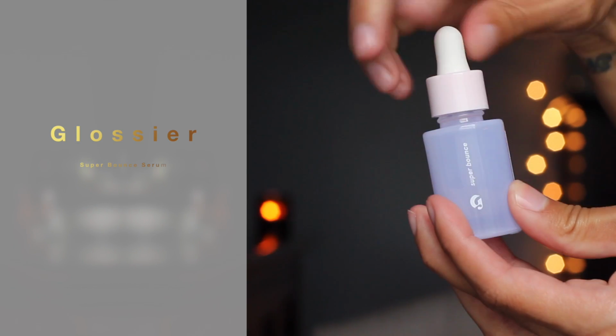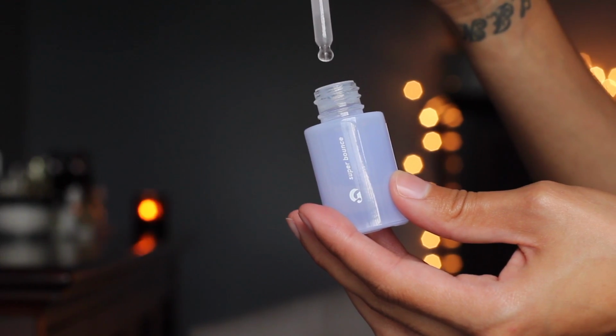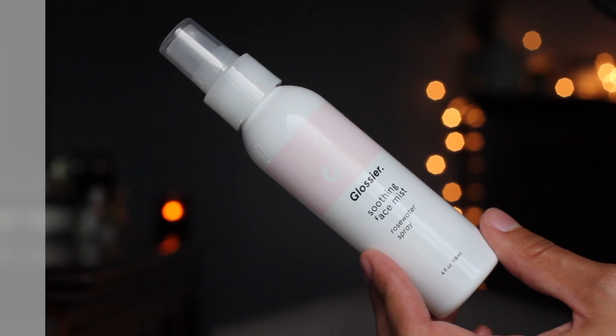So I'll go in with my Glossier Super Bounce, which has hyaluronic acid and vitamin B5 in it. So I'm just going to take a whole pump and warm it between my hands and just push it in to just bring moisture back. I will use a little bit of my Glossier Soothing Face Mist. I'm breaking out like crazy along this side of my face. So I just take some in my hand, and again, just push it into the skin.